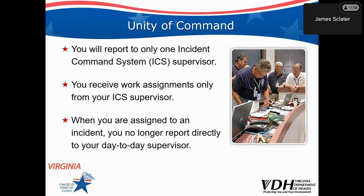But when I look at it in your day to day, your same supervisor is not going to be giving you that direction. When you're assigned to an incident, you no longer report directly to your day to day supervisor. Again, that's what I was saying, it's a little bit different in a volunteer situation, because you have your day to day jobs, you have your normal lives that you work.